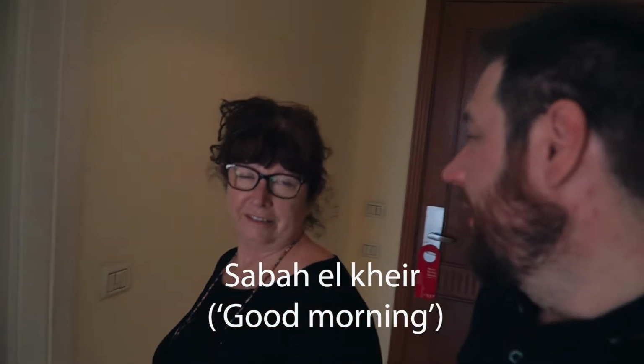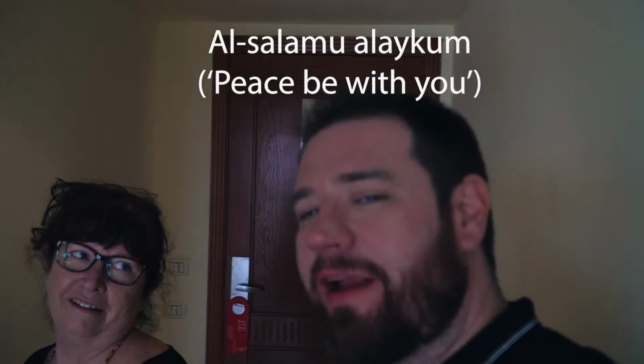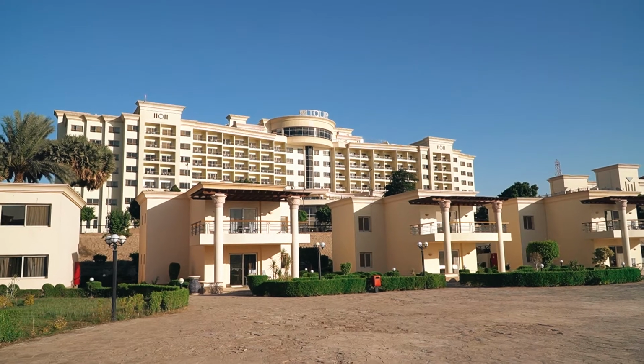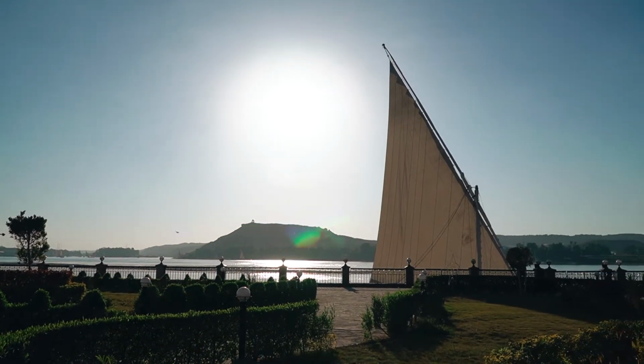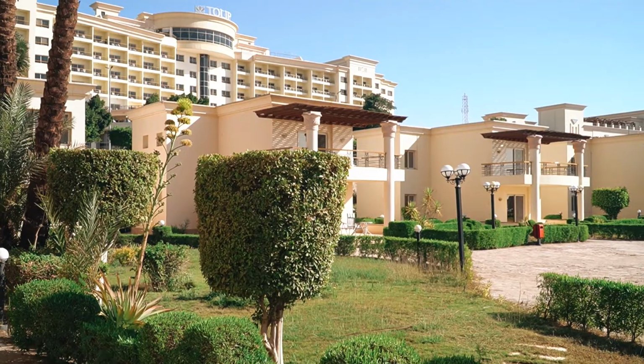Hello. Assalamu alaikum. Okay, so we're here in a hotel in Aswan, which is actually not bad. It's kind of fancy, actually. Better than the train. We are twin bedding it again, and we've got a nice little view out here. It's nice. I'm impressed.